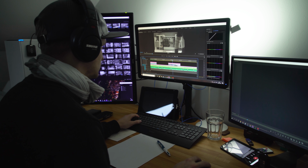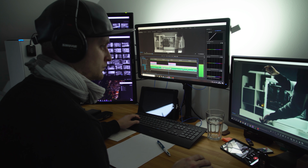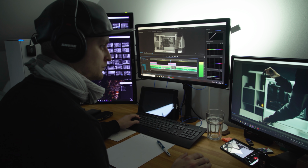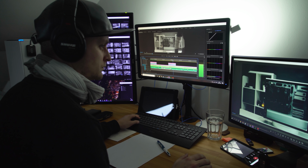So the question is, why did you go with this motherboard? It's so expensive. Now, when we're talking about video editing and workstation PCs, there are a few features that are absolutely key. For me, it's key to have a 10 gigabit Ethernet port. If you're using NAS storage, this is absolutely essential.